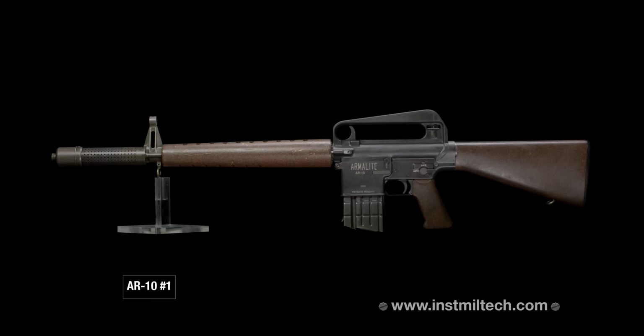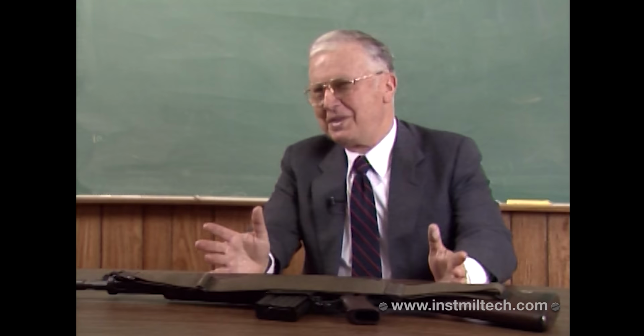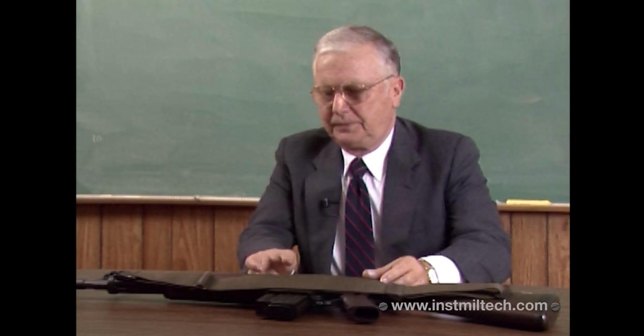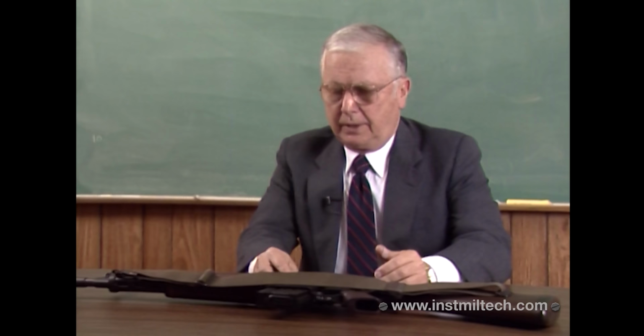Eugene Stoner was the inventor of the AR-10 and the AR-15 rifles. That design, even though it looked a little far out for that time in history, didn't look too conventional. At least it was easier to handle in full automatic fire, which was a requirement at that time. And generally the mechanism was simpler with this type of gas system and all that. We'd pretty well prove that all out in the AR-10. By the time the 15 came along, that's how the 15 really got started.